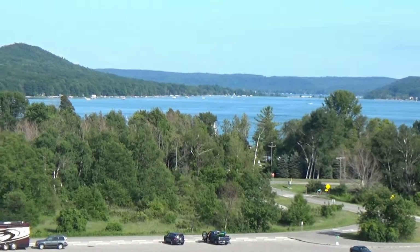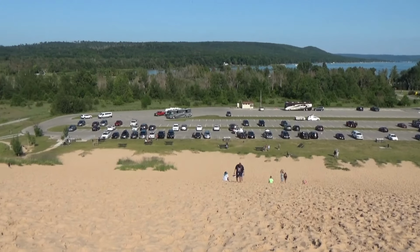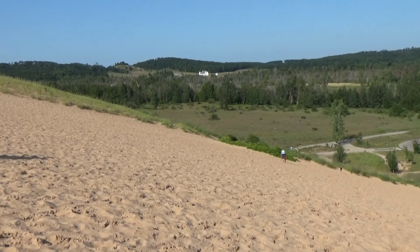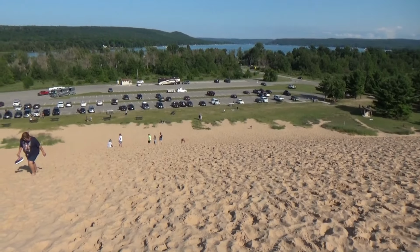At least it's not hot today. It's really clear skies, the sun is shining, it's warm, but there's a nice cool breeze. So that makes it very tolerable. I am loving Lake Michigan area so far. So now I'm going to see if I can get down without tripping.